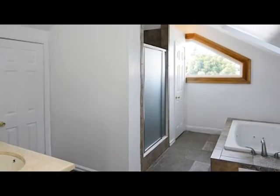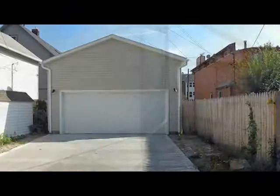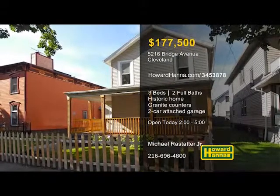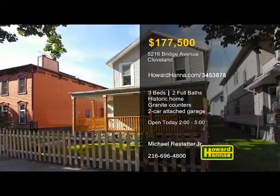New windows and skylights brighten the master bath, which provides a jetted tub and a separate shower. A concrete driveway leads up to the new 2-car attached garage, a rarity for homes in this area. Meet Michael Rastatter Jr. at today's open house and ask him about the 100% money-back guarantee.